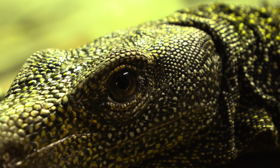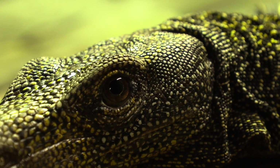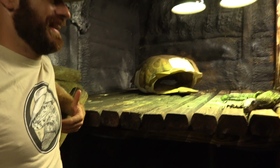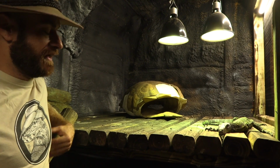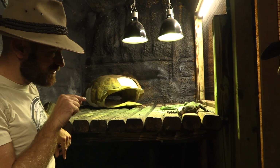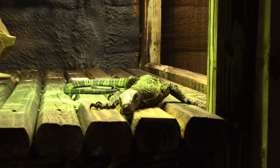Yep, and she's ready to move at the drop of a hat. But this is how we build trust. I come in, I speak at a normal volume, and I just stand here and let her know, hey, we're just going to hang out and look at you, and then leave. And then over the course of a few months, they really start to understand. You can also see how she's opening her mouth a tad bit. Just a little bit. So she's on guard.